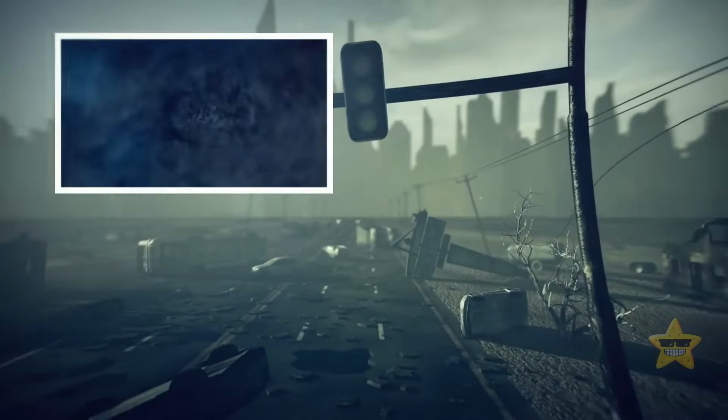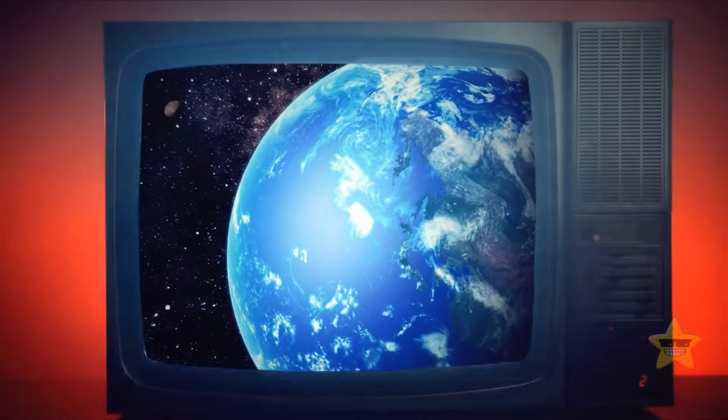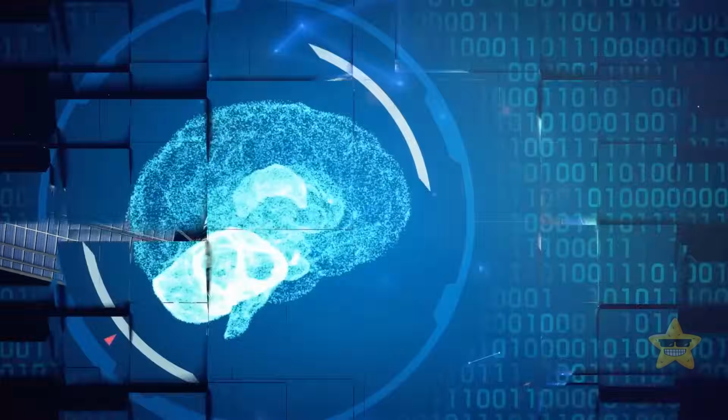As you can see, there are several options for the end of the world for humanity, and they're all slightly different from those imposed by pop culture and the media. In the end, is it right to look for threats from space or artificial intelligence?